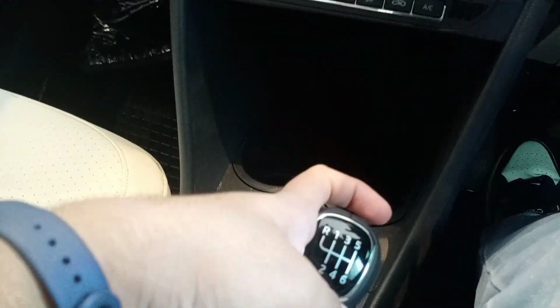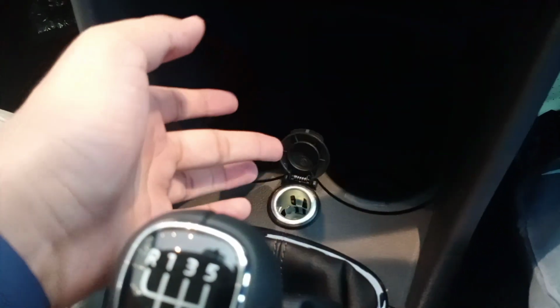Now you get a 6-speed manual transmission on this vehicle, and over here is a 12-volt charging socket, and there is a large storage area with 2 cup holders over here. So storage has been well taken care of.